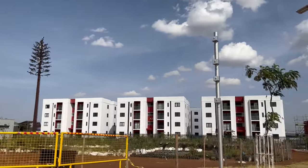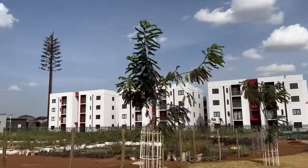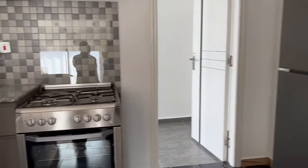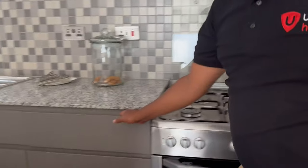They look premium. Yes, they look premium. What comes with the house? This one is standard. Okay. You get the drawers. Okay. So you also get this whatever.